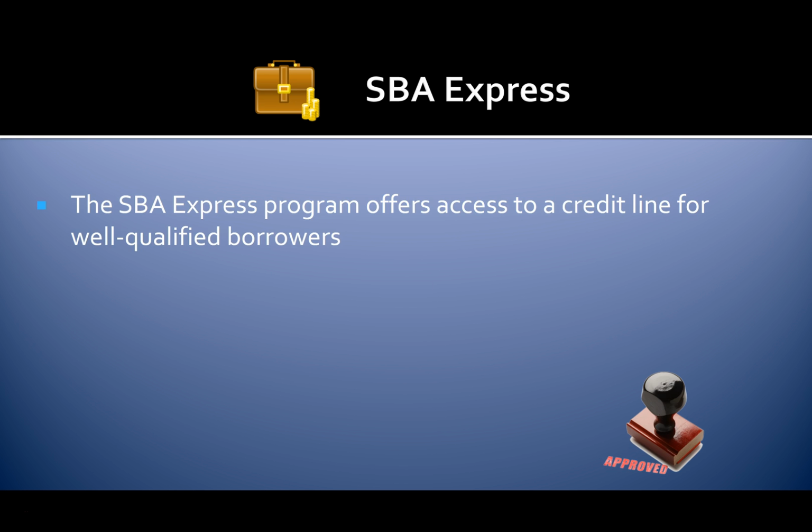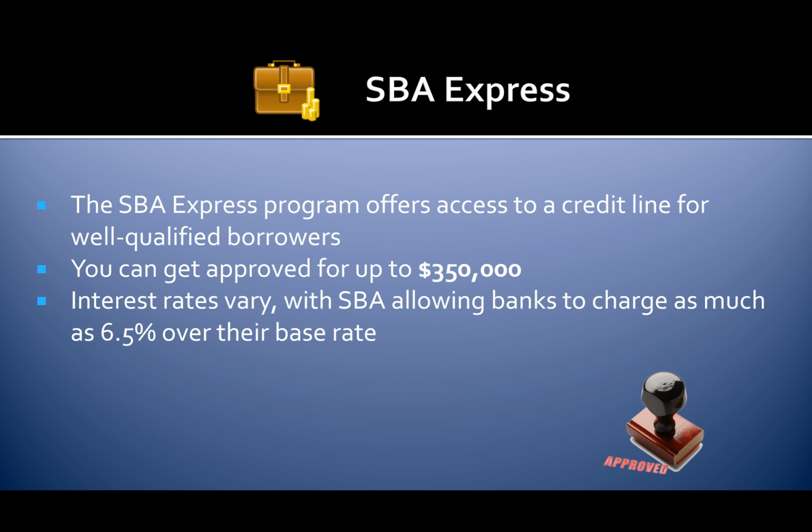The SBA Express program offers access to a credit line for well-qualified borrowers. You can get approved for up to $350,000. Interest rates vary, with SBA allowing banks to charge as much as 6.5% over their base rate. Loans over $25,000 will require collateral.